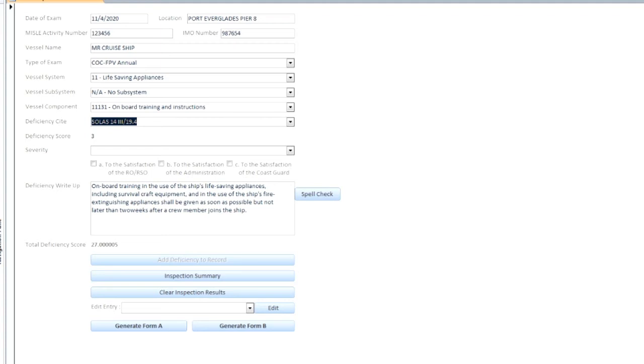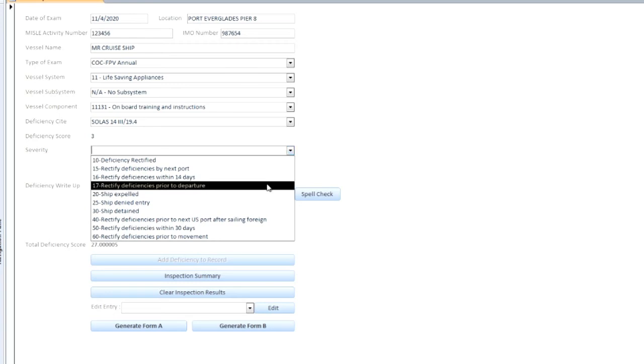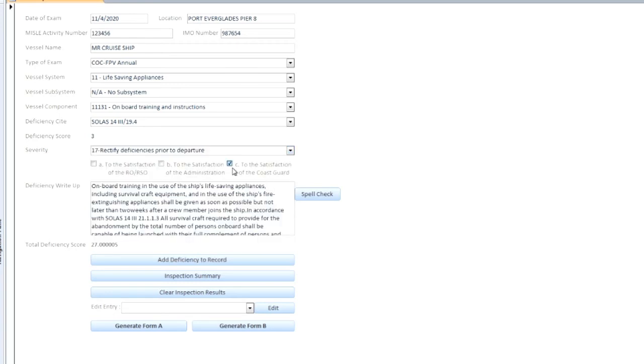But the 30 minutes required is regulation 21 in chapter 3, but that's not applicable to crew training. It's applicable to arrangement. So we cite crew training, but we reference chapter 3, regulation 21. Paste that in. Don't forget to include the severity, and in this particular case it was a 17C prior to departure. Now for 17s it adds a 10% multiplier to the deficiency score. For 30s, full SOLAS detentions, it adds a 20% multiplier to the deficiency score because quite honestly the risk is more severe. Once that's all completed, add deficiency to record.